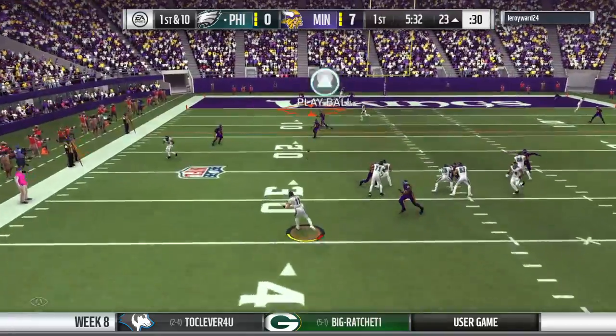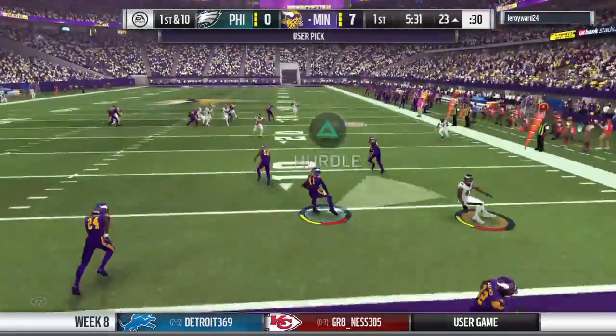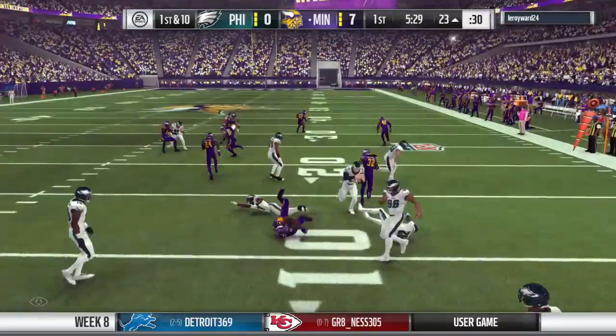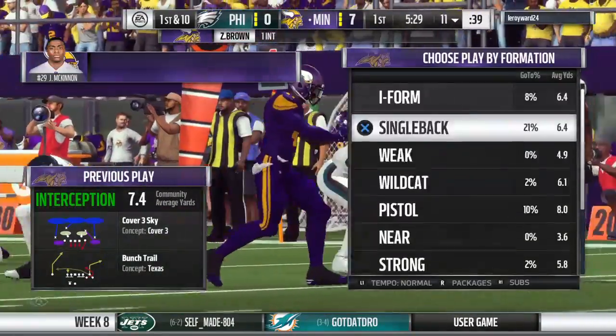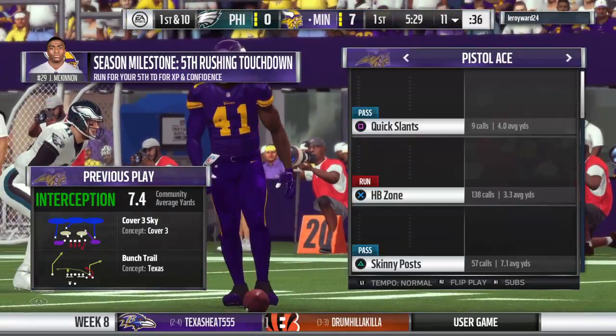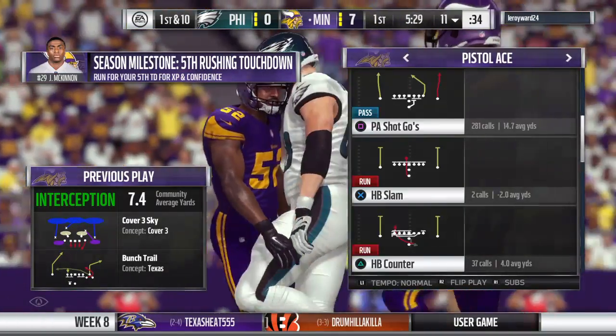Now Wentz. And he fires one that's intercepted. Picked off by the linebacker, Zach Brown. Past the 10 to the 11-yard line, and that's where the return stops. And now out comes Minnesota.